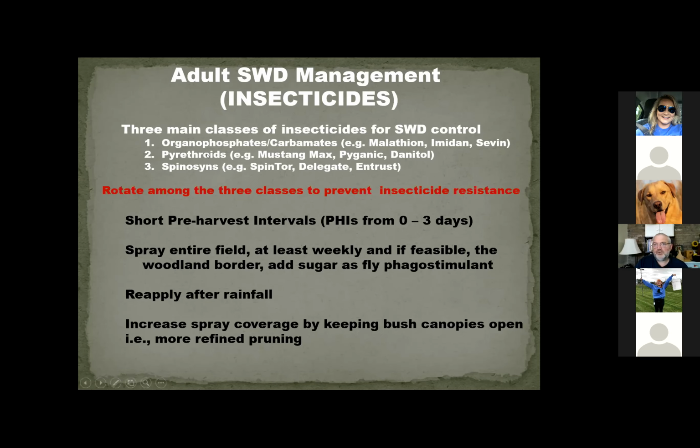Now, pyrethroids are by far the more efficacious control measures for SWD, but we cannot continually use pyrethroids because they are very hard on beneficials. They will alter the ecological community in the blueberry field, leading to secondary pest outbreaks. And I'll discuss a little bit about some of the new pests that are starting to emerge in blueberry fields throughout the Southeast and the East Coast, which may have something to do with our increased spraying of pesticides after the flowering period, especially for SWD and other fruit fly species.